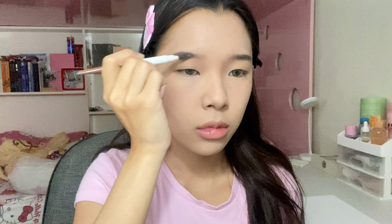Since the cushion itself already brightens up my face a lot, I'm just gonna do a little bit of concealing like this. Okay, I actually never tried this before, but let's try it. It's a multi contour stick from Tag. I know it looks funny, but this is just the way I do it.